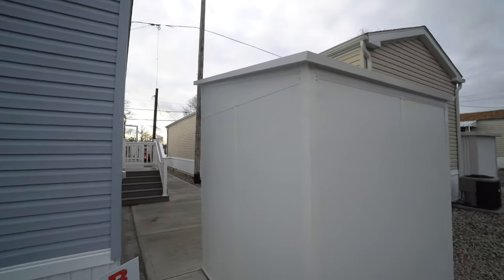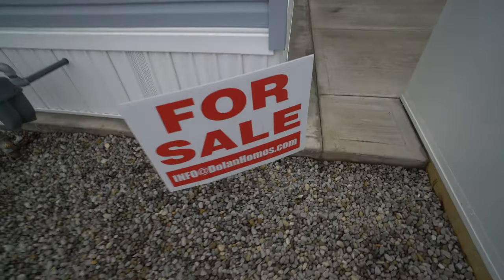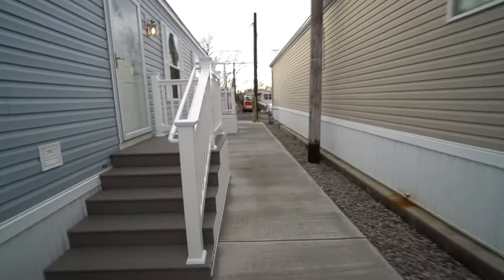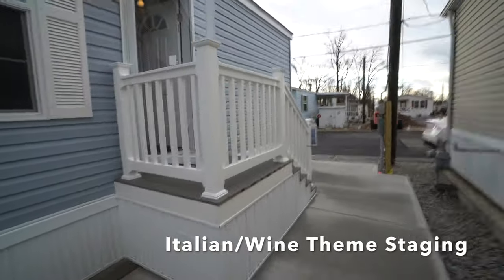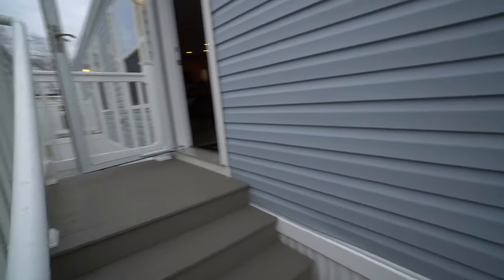Let's take a look. This is the other parking on this side. And see the incline? So that way the snow will fall and the rain will fall that way. Here's our for sale sign. So let's take a look inside, because I did a little decorating for you guys. A little staging. And this house has an Italian wine theme. So you're gonna see some very pretty things.